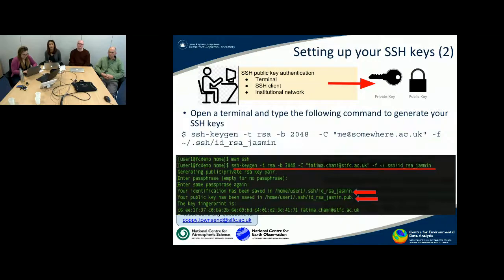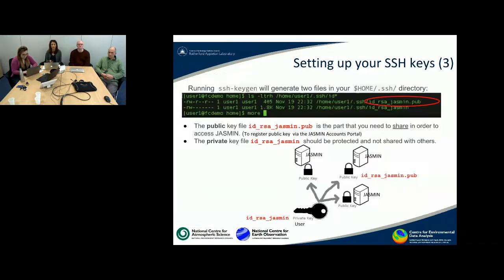So how to set it up, you start, so that's you at the user end. You all have this requirement and you have to use your institutional network. You're creating those two keys, a private key and a public key. So open a terminal, type the following command, ssh-keygen, as it shows here, and it's highlighted on a screenshot from a terminal perspective. This will generate two keys, an id_rsa_jasmin key shown with the double arrow at the end. Now, what you need to do with those keys: the public key, which is a file with the extension .pub, is the part that you need to share in order to access JASMIN. I'll explain that next. And the private key should be protected and not shared.